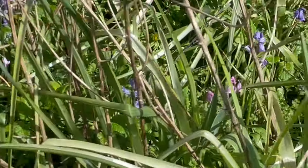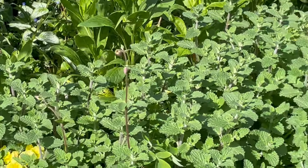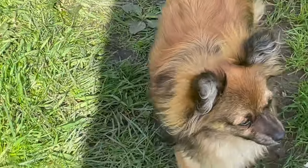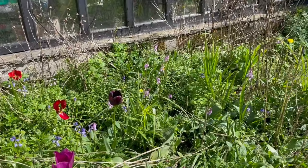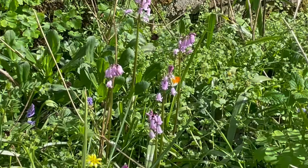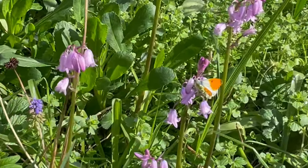First orange tip. No, you're not to eat it. Java wants to chase it. It's a beautiful little butterfly. So it's the first one this season that I've seen.